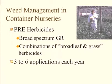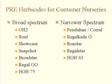Now, this is no surprise to you. This is what we're doing, 3 to 6 applications a year, and whether you're doing 3 or 6 depends primarily on the philosophy of the producer. What herbicides are labeled? We have broad-spectrum products such as OH2, Route, Showcase, Snapshot, Broadstar, Revelo, HGH 75. These are all very broad-spectrum herbicides.